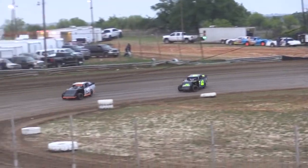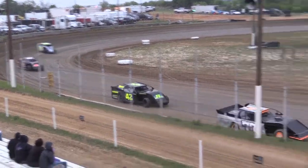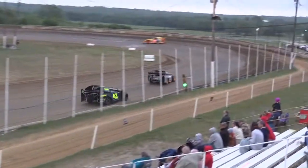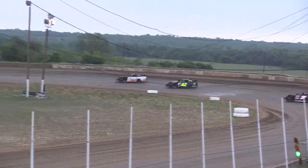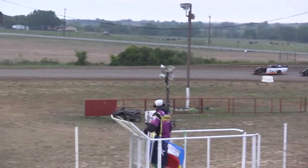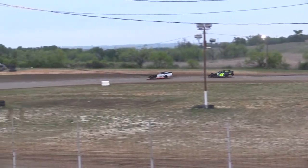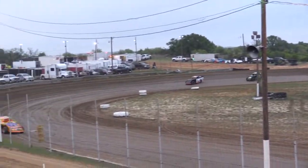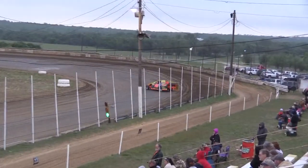Into 3. We're coming to 2 to go this time by. And your leader, the 66X of Greg Frazier, got about a straightaway advantage already. Going to be coming to the white flag this time out of turn 4. Frazier once again sets the car up nicely through turns 3 and 4. Still, though, the best battle on the racetrack, the one for second spot. The white flag is in the air for Frazier.